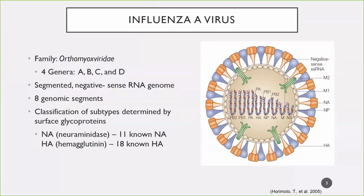So the Influenza A virus is part of the Orthomyxoviridae family, and I'll be focusing primarily on Influenza A virus, which is a segmented negative sense RNA virus. There are 8 genomic segments, 2 of which code for the surface glycoproteins, the neuraminidase and hemagglutinin glycoproteins. There are 18 known hemagglutinin and 11 known neuraminidase subtypes. Next slide.